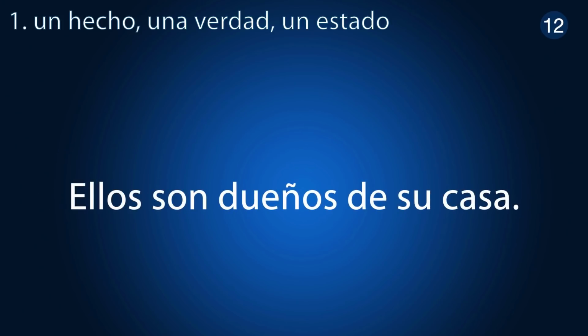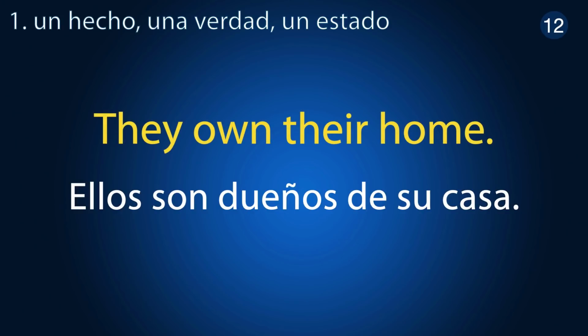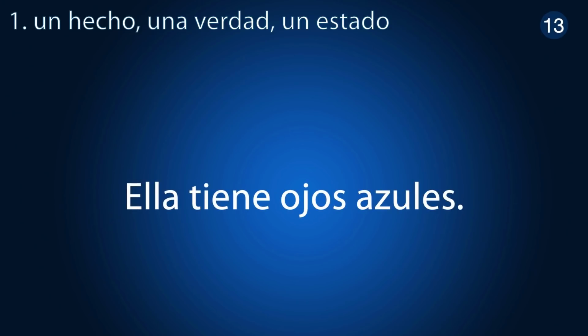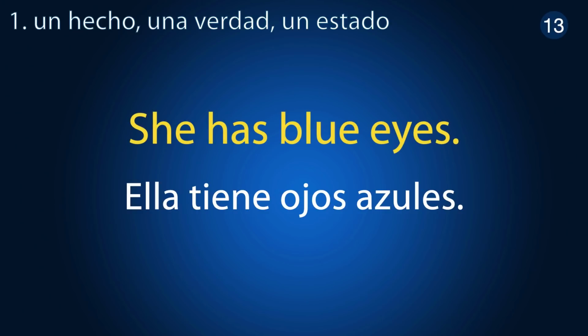Ellos son dueños de su casa. They own their home. Ella tiene ojos azules. She has blue eyes.